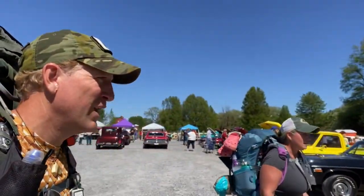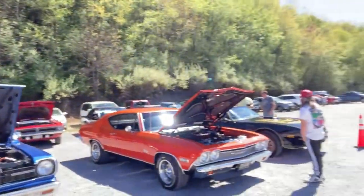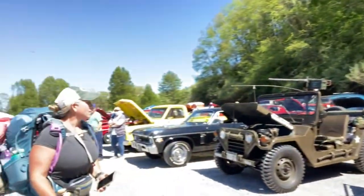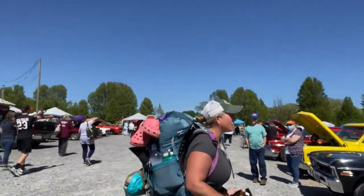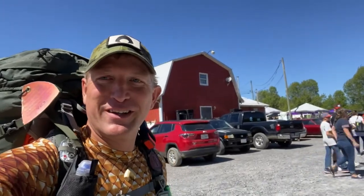All right, so we just happened upon a flea market and car show. Pretty cool. Again, you just never know what you're going to see on the AT.